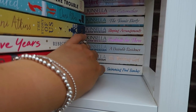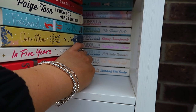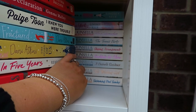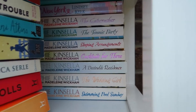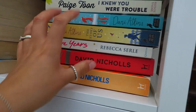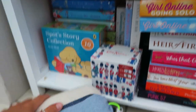If anyone has read these, let me know, because I think I might get rid of them. I started The Gatecrasher and never picked it up again. I think I read maybe 40% and I never finished it, and I've got so many of them. Again, I remember finding them in a charity shop. I think they were like 50p or a pound each, and they had them all, so I just got them. And then under here, this is a spare hammock.